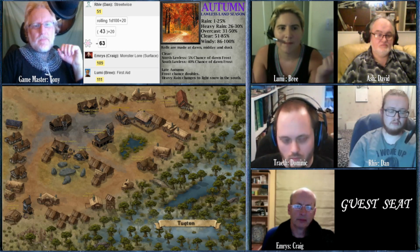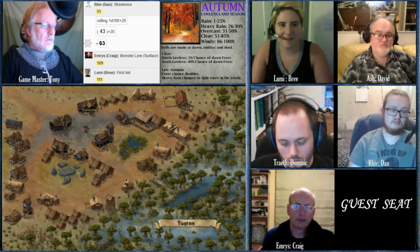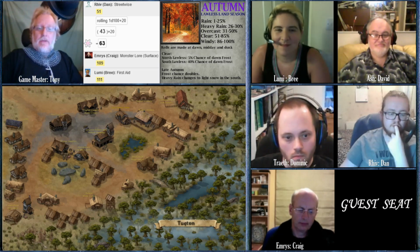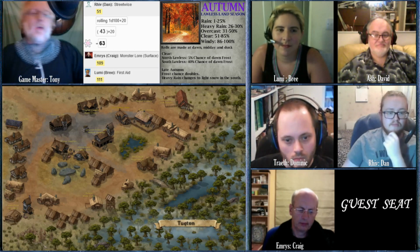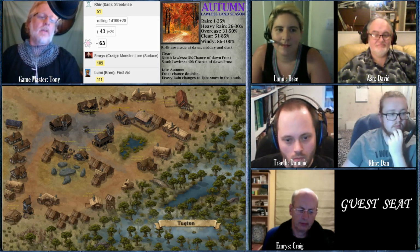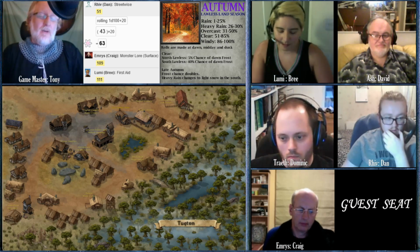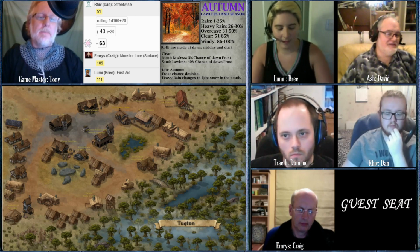Can I pick her up? You can. Let me just check your strength. Yeah, you lift her up in both arms and cradle her gently. You offer basically to carry her, and everybody can see how easily you're holding her up. So they lead you towards the apothecary.